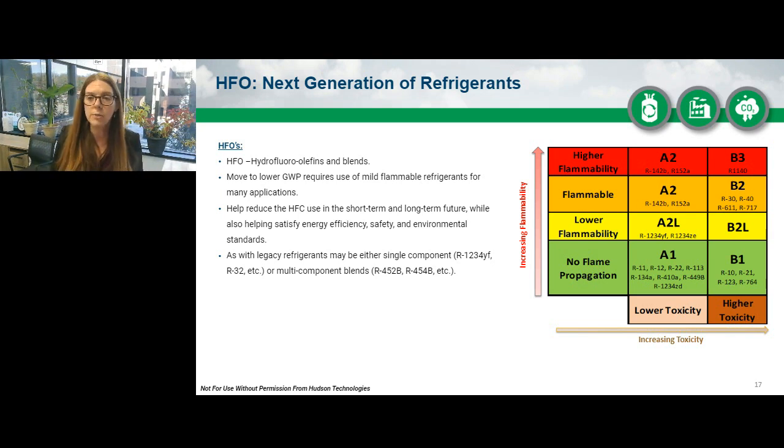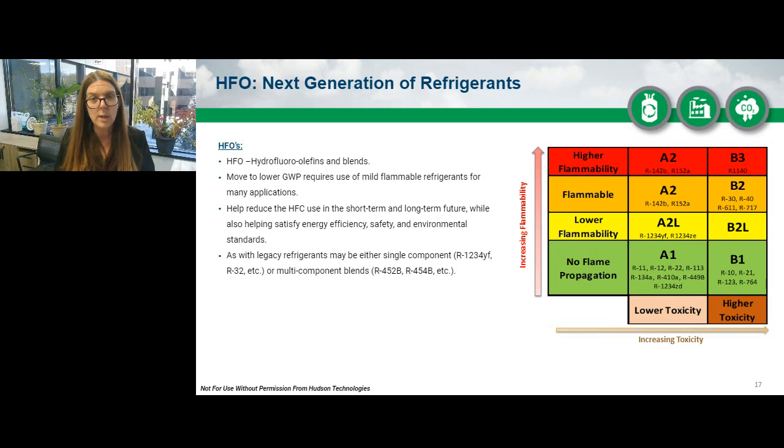Often we'll get asked the question, is it like having propane in my building? Propane and hydrocarbons are starting to get used in very, very small applications like cases and small domestic fridges. Those are very flammable. Mildly flammable really means you have to work very hard to ignite them. It's far more difficult than propane. It's nothing like propane. The burn rate and the flame propagation is very, very small. Right?